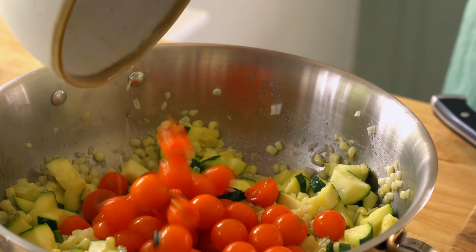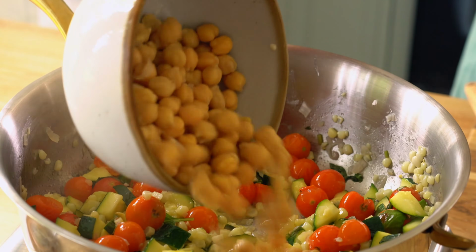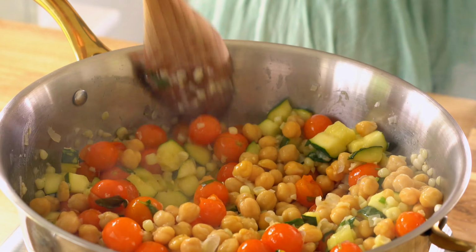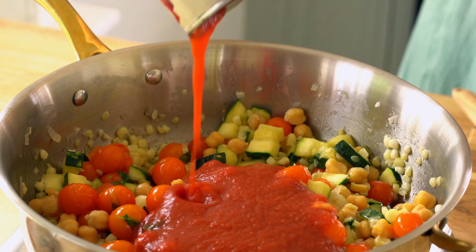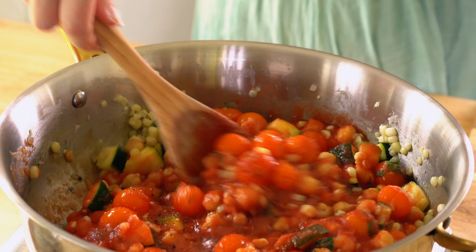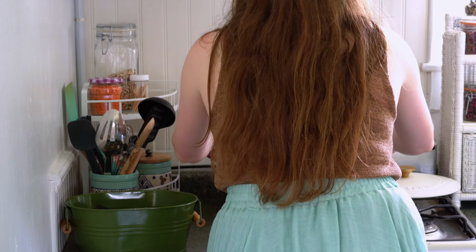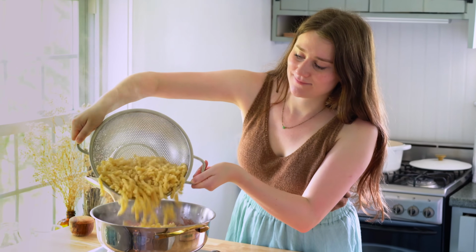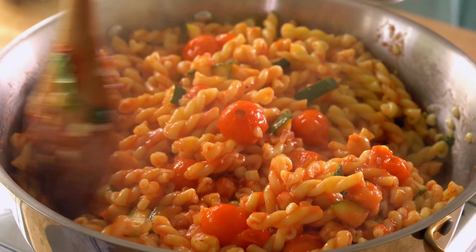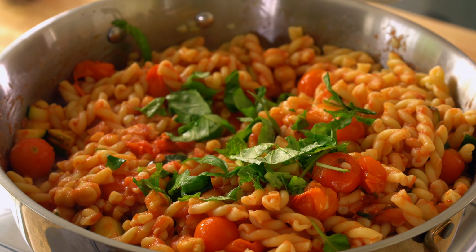Next, we'll add a pint of cherry tomatoes, a 1/2 cup of chopped fresh basil, and 1 can of chickpeas that have been rinsed and drained. Then we'll add 1 can of unsalted tomato sauce. Season with salt and pepper to taste, and let it simmer on medium-low for about 10 minutes. In the meantime, we'll cook 16 ounces of pasta in salted water according to the package directions, then drain and add it directly into the sauce. And I like to serve this with even more fresh basil on top.